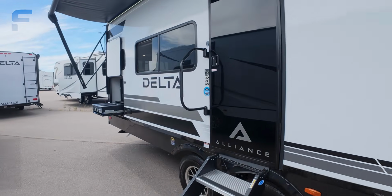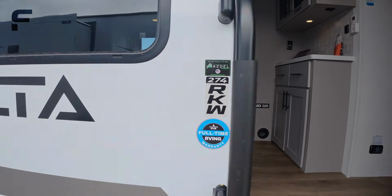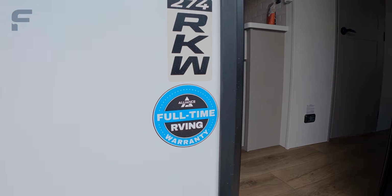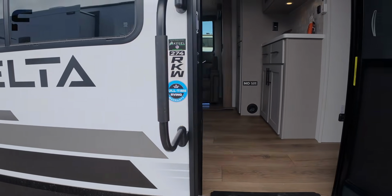Let's go ahead and step inside here. And then this floor plan here is not the same as the one we just looked at. This is a brand new floor plan for 2026. Still has Azdel sidewalls. Then you have this full-time RVing warranty. It also has a composite flooring as well.